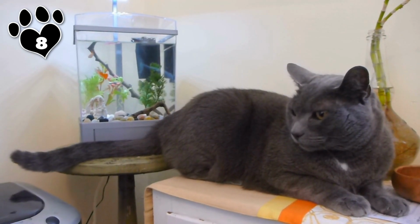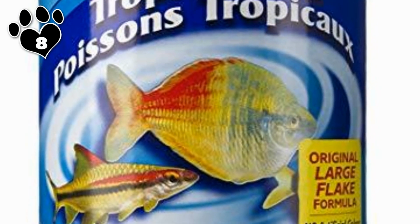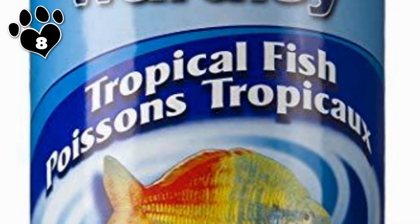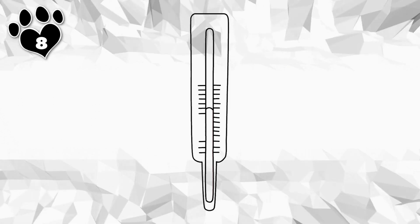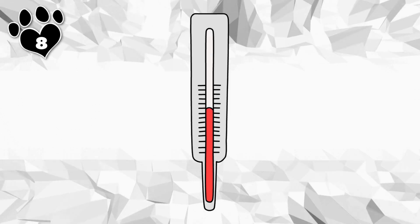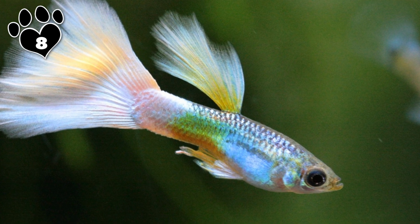One reason guppies make great pets is they are easy to care for. Just be sure to feed them, standard fish food will do, clean their bowl or aquarium regularly, and keep the water temperature around 75 degrees Fahrenheit, and your guppies could live up to 2 years or more. Guppies are also fascinating to watch.